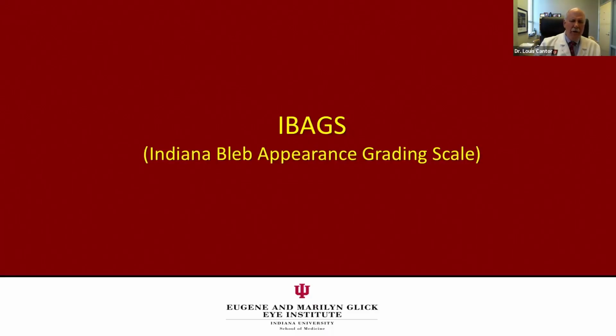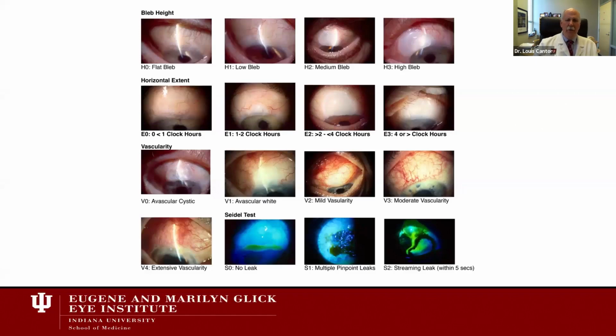It's also important that we understand, for both short and long term, how to manage filtering blebs. We developed a grading scale we called IBAGS, the Indiana Bleb Appearance Grading Scale, which is represented here, which looks at what I think are the key characteristics of a filtering bleb: its height, its horizontal extent along the limbus in terms of clock hours, how avascular the bleb is versus vascularized, and whether or not there's any leakage of a bleb. And leakage, we can have no leak, or no streaming leak, but a lot of blebs sweat and get these little pinpoint leaks as shown down here, or we can actually have a full positive Seidel with a streaming bleb leak.